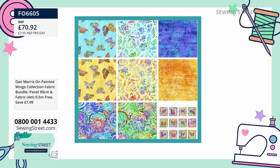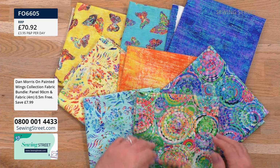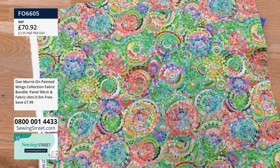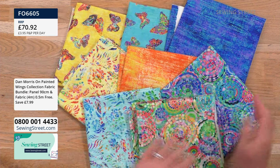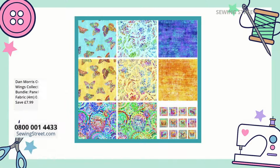Okay, so you get the 2 butterflies, the 2 splodge, the 2 circles, and the 2 viney. They're not on their own, they're just in the bundle. I love this one, look at this one. Well, it might be a bit too busy for a shirt, that one. What's a party? Okay, lovely.